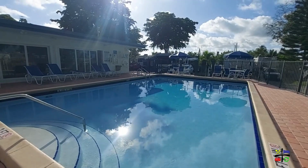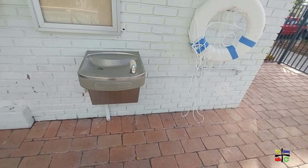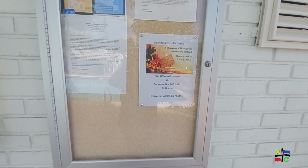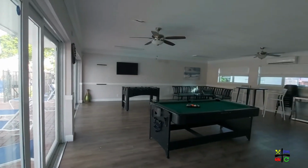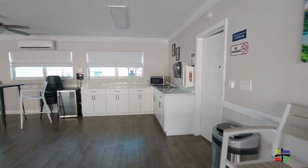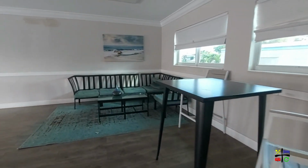There's no spa, jacuzzi here. So we've got a water fountain and a lifesaver. Looks like we have a bulletin board with some announcements. And let's take a peek inside this little clubhouse. It's nicely air conditioned in here. Looks like there is a foosball, a lounge area to sit, and a pool table. We've got tables and chairs to sit and eat, as well as a sink and microwave, I guess your community kitchen, and a wine cooler. Not bad.